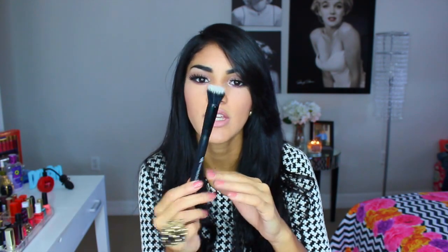I have like 3 of these, not because they're cheap, but because I just love them so much and they get dirty often. So I don't wash my makeup brushes every day, so it's just good to have backups and use clean brushes. So these brushes are awesome, and once again, you can find them at Target.